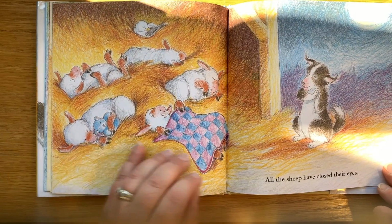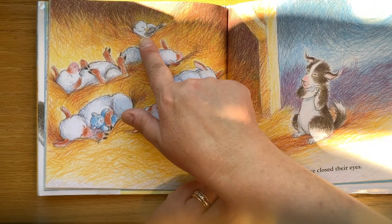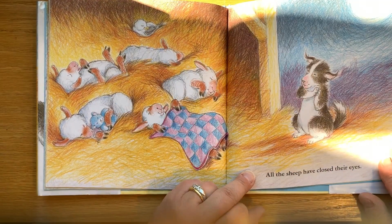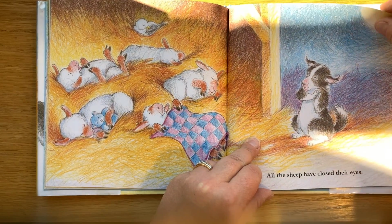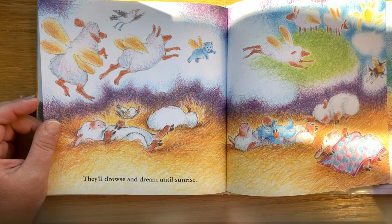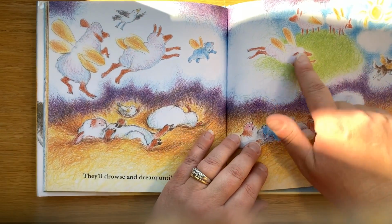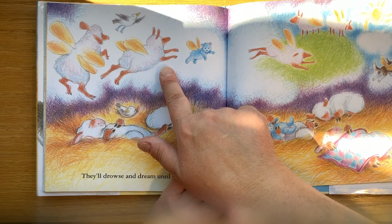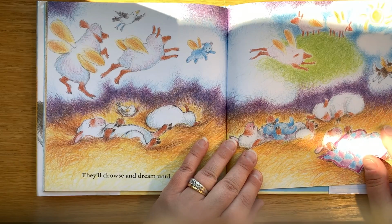All the sheep have closed their eyes. All of the sheep are asleep. And that bird, that seagull that was in with them, the seagull's asleep too. They all have closed their eyes. They'll drowse and dream until sunrise. Look at them all having different dreams. Look at them. They look like they have wings. Does it look like they're flying? They are flying in their dreams. Those are some silly sheep.